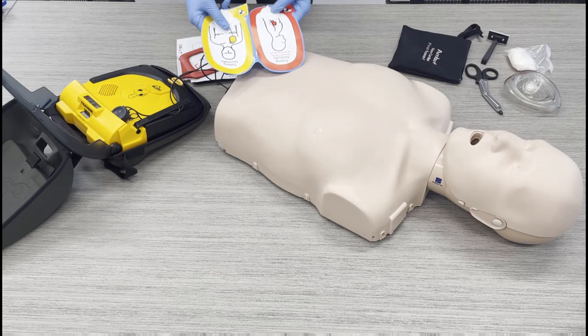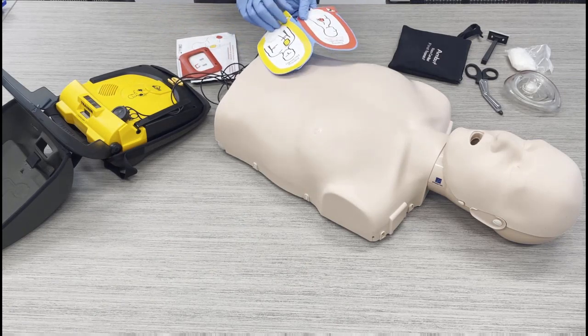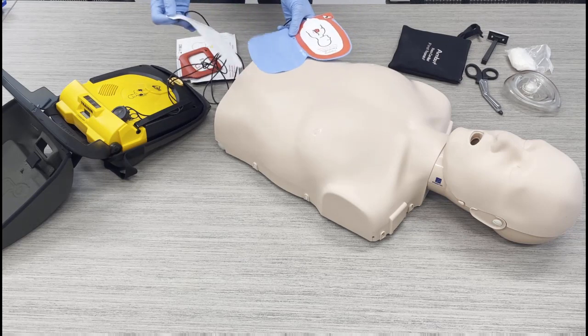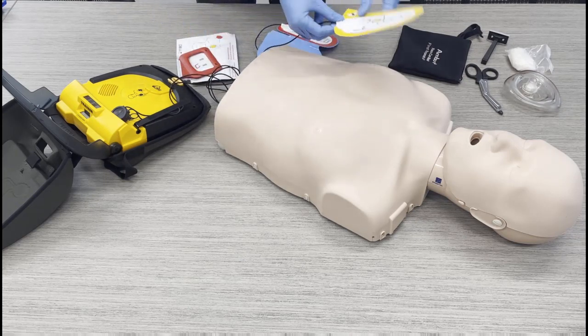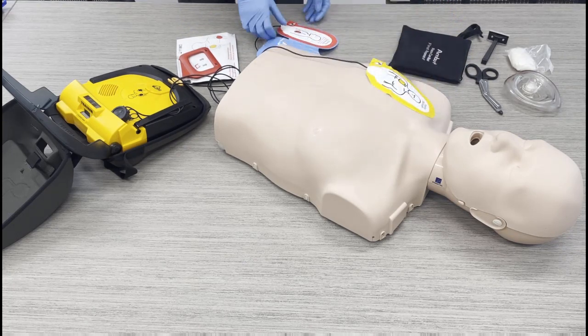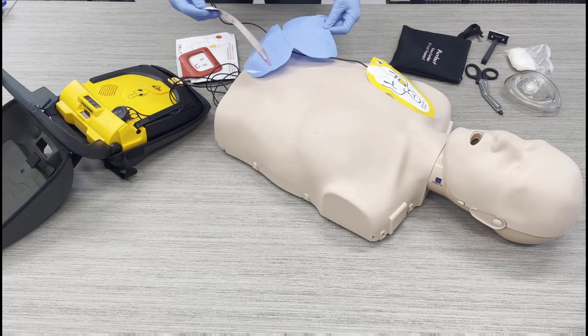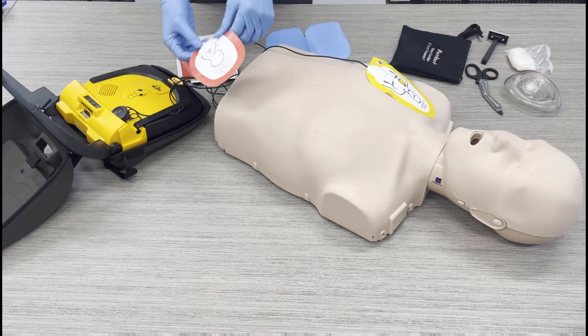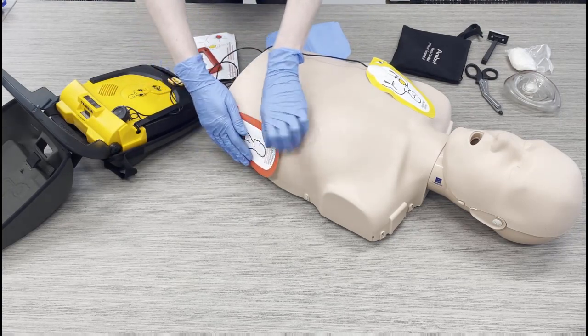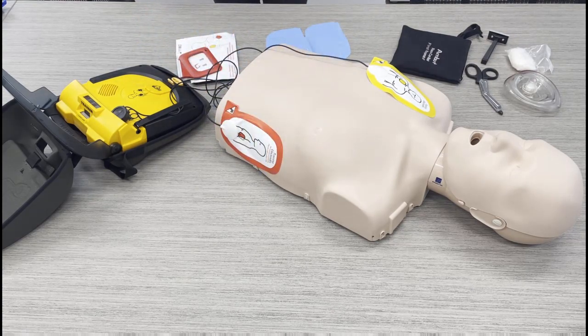Look at pictures on pads. Peel one pad off blue plastic. Apply pad to bare skin, exactly as shown in the picture. Press pad firmly. Peel other pad off blue plastic. Apply pad to bare skin, exactly as shown in the picture. Press pad, do not touch patient.